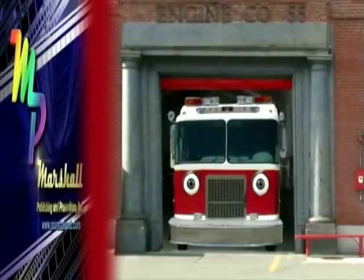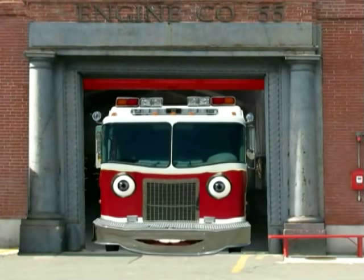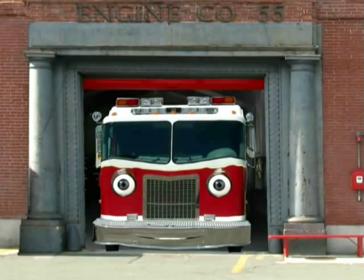Hi, I'm a pumper truck. You can see me as I race down the street with my lights flashing, horn blaring, and siren wailing. My job is to make sure that there's plenty of water for the firefighters to put out fires. How do I work? Let's take a look.